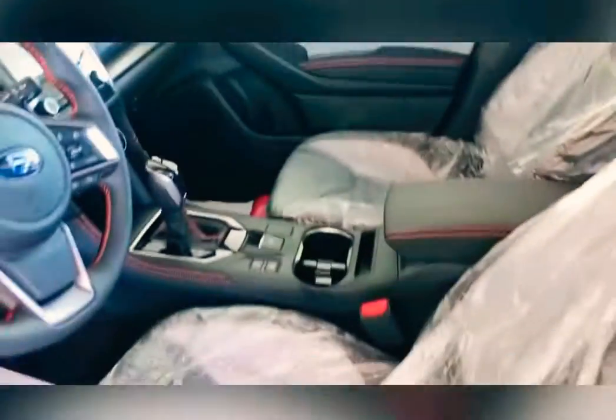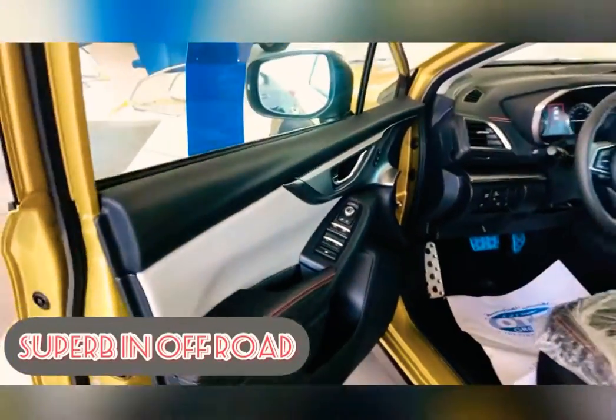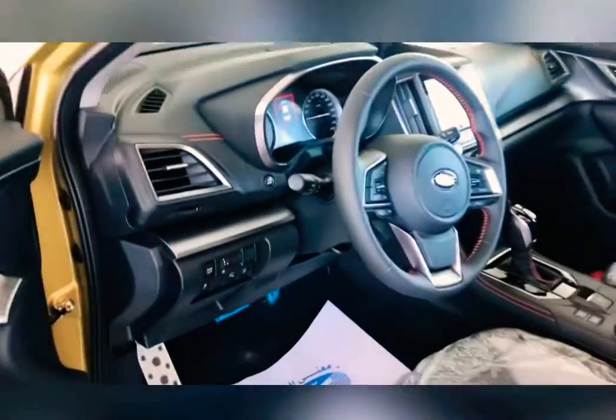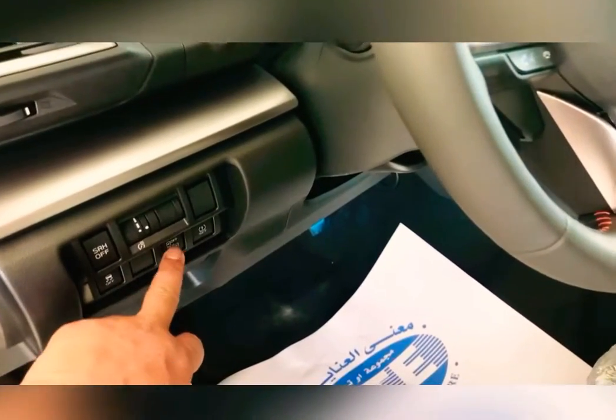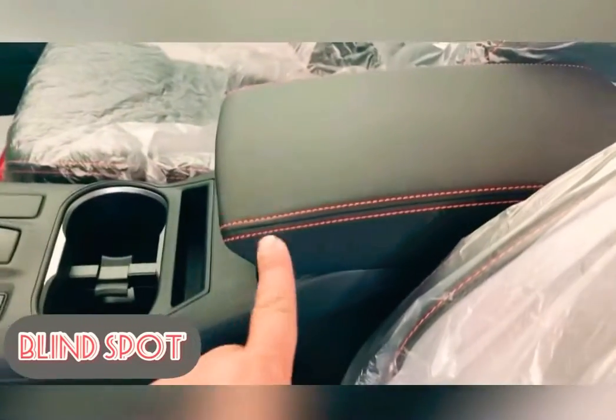Wow, so for off-road driving this is a really superb car, and I would definitely recommend this car for the mid-size segment. The pricing, the quality, the comfort, everything. And there is a blind spot monitor too. You can turn it on and off also. Very good. So look at this thread, double color. It gives a very sporty look. This is the interior.